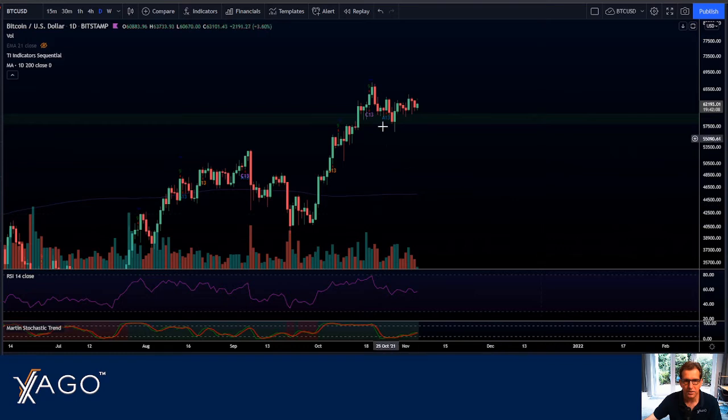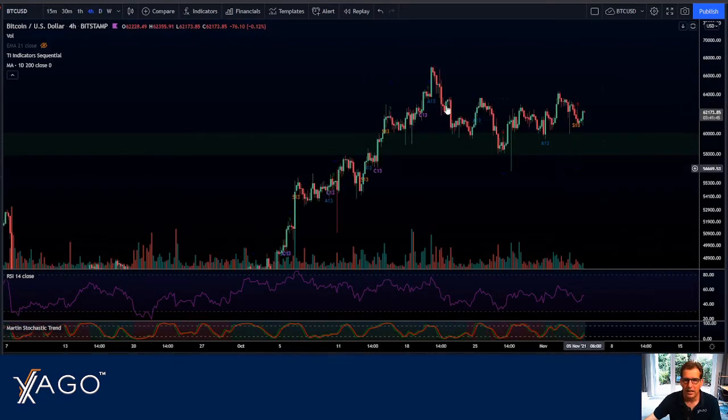On the daily chart, it's a little bit more pronounced, and you can see that the price came down into the support area, retested the previous breakout, and nothing really more to say except the consolidation in this area. The RSI and everything is resetting, so it's all good to go further up. And on the 4-hour chart, you will see exactly the same consolidation above the support area.